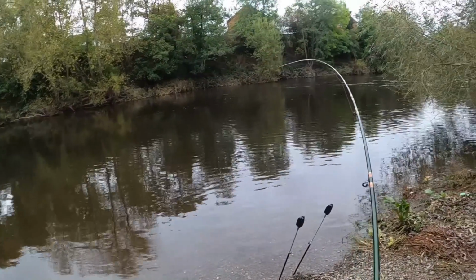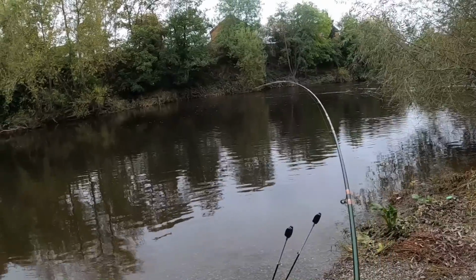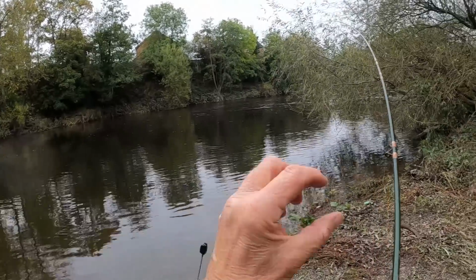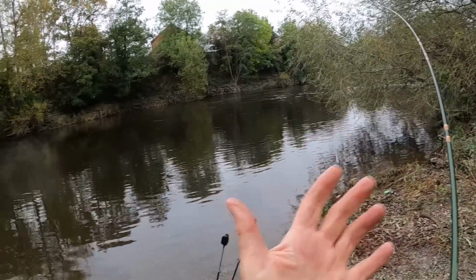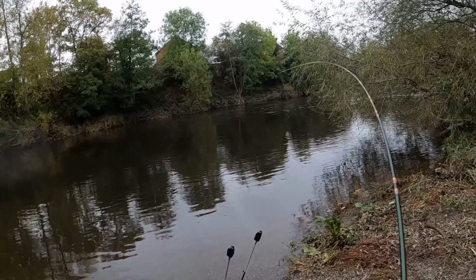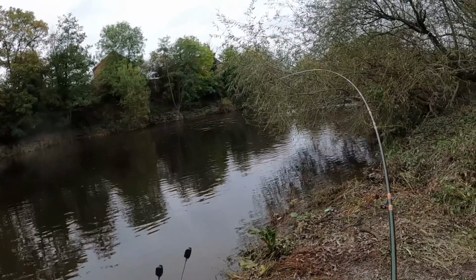I just had a feeling with all those leaves hanging in the ledger weight line, you know, that if that leaf is near the lead, the fish is going to see it's just hanging in the current. It doesn't look natural, does it? Whereas this is rolling through at the same pace as the leaves, so it could look like a free offering.